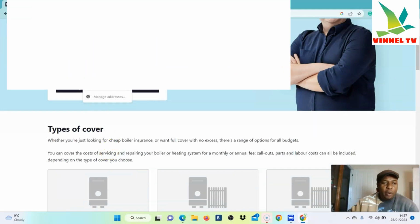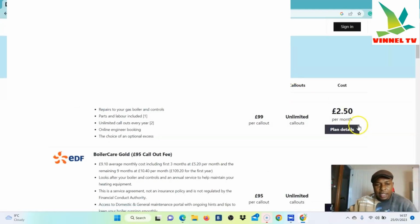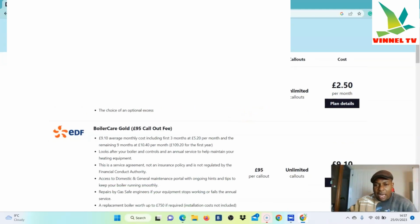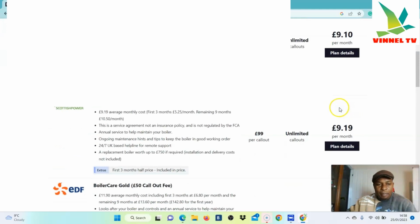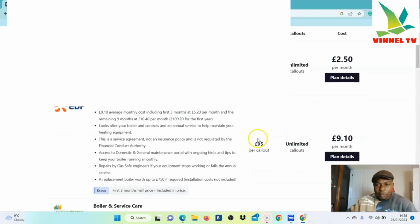First of all, to compare the price, you just need to put in your postcode and compare boiler and heating. You can see this one is from British Gas, boiler and controls breakdown cover, and you can see the price. This is £99 per call out, unlimited call outs, and £2.50. So this is the plan. This is also with Scottish Power. This is EDF. So basically the cheapest one is actually from Britannia.